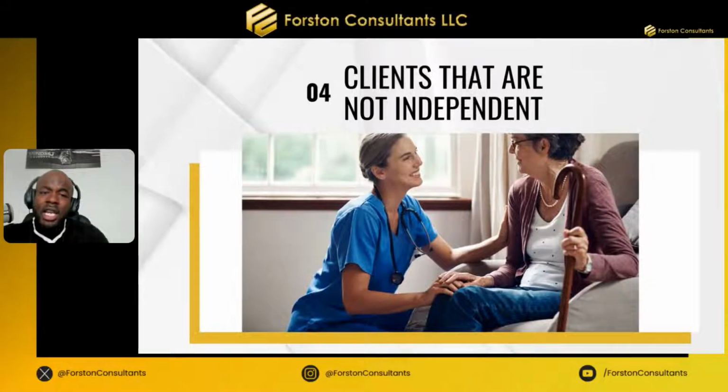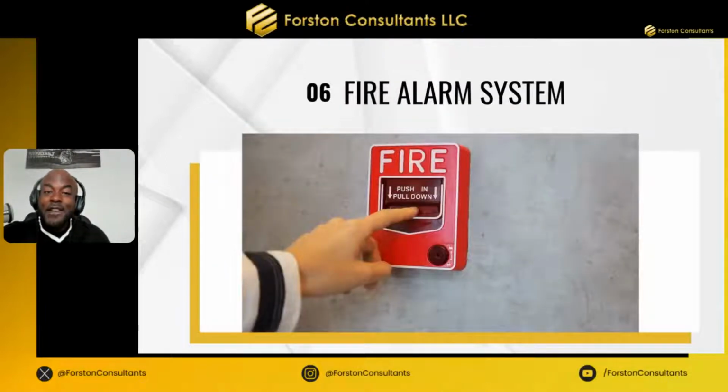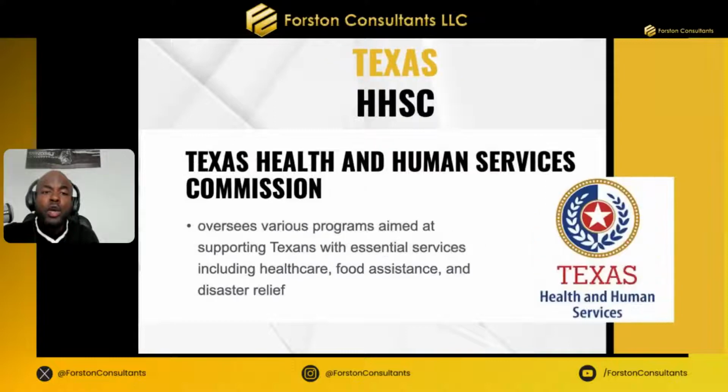And in this model, clients are not independent when the place has to be licensed. That's the whole reason why you need a license, guys. That's the difference in what we do. Remember, you got to have a sprinkler system, fire alarm system. And if you're in Florida, we've all heard of AHCA, the Chief Health Policy and Planning Entity for the state of Florida. Nothing gets open in terms of a group home, an IDD, APD without going through these people. You're going to get to know them real well.